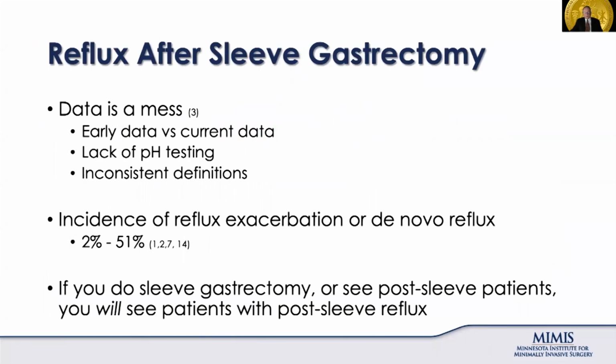Certainly, reflux after sleeve gastrectomy is not an uncommon event, and most bariatric surgeons that do any volume of sleeve gastrectomies have seen this on more than one occasion. The problem that we have is that the data is kind of a mess. We suffer from comparing the early data to the current data, from a lack of consistency of testing and inconsistent definitions. We know that the incidence is somewhere, according to the literature, between 2% and 51%.